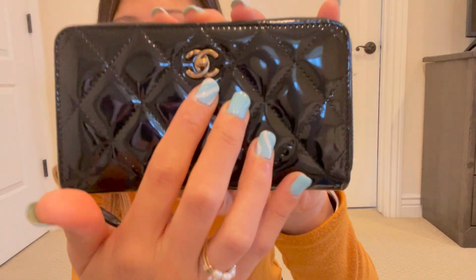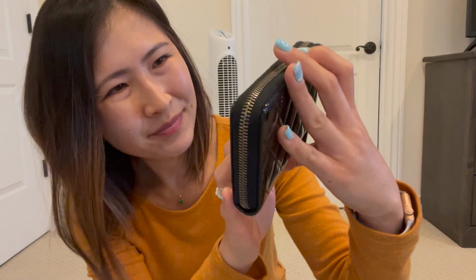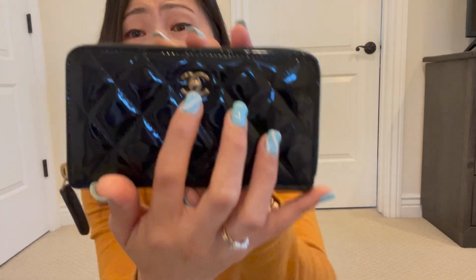Now, the only qualm I have a little bit is the fact that if you look at the hardware, it does look a little rusted, doesn't it? I haven't had a chance to look into how to maybe clean this potentially. So if you have any suggestions, please let me know. I would really appreciate it.